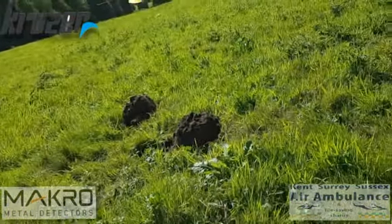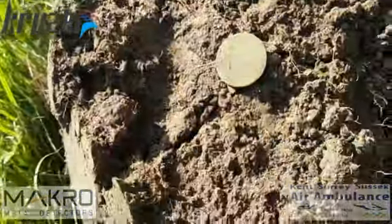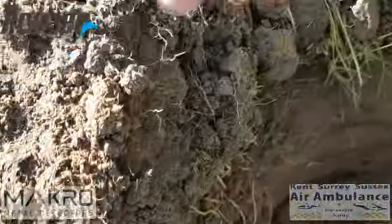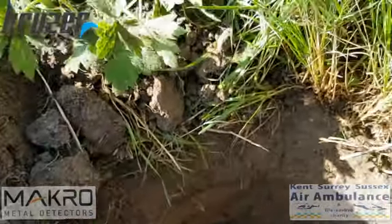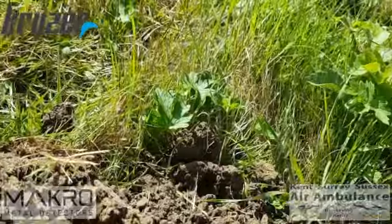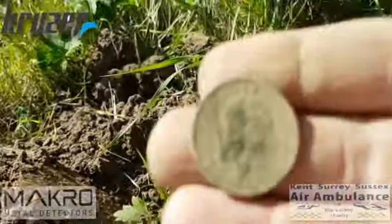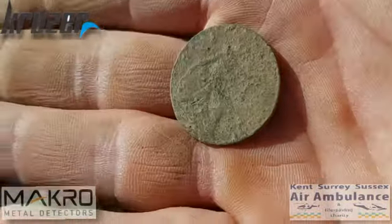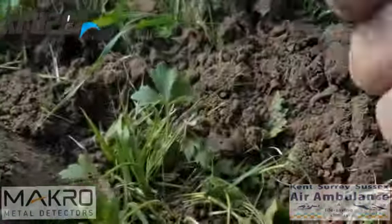Just dug a couple over there, didn't find much. Come over here, just some phantom signals in ones over there, I think. Yeah, got a coin over here though. It's George V. Couldn't tell you what the back said because it's gone near enough. So let's crack on.